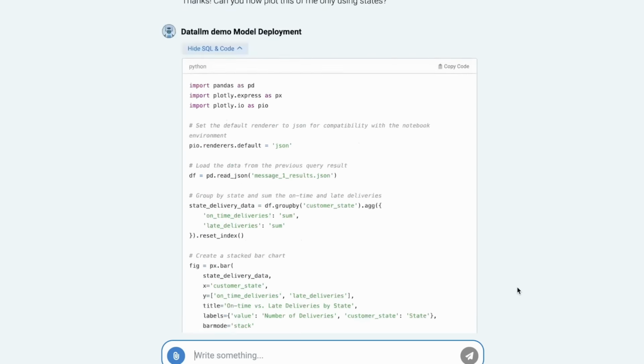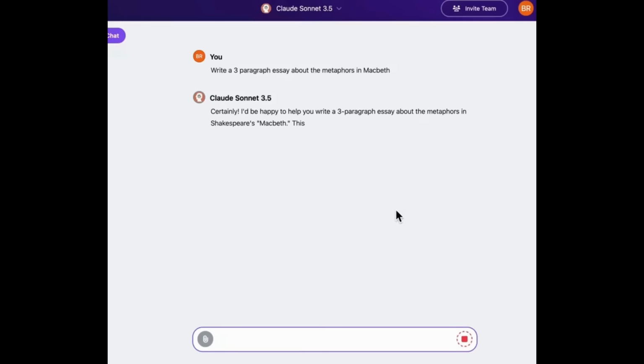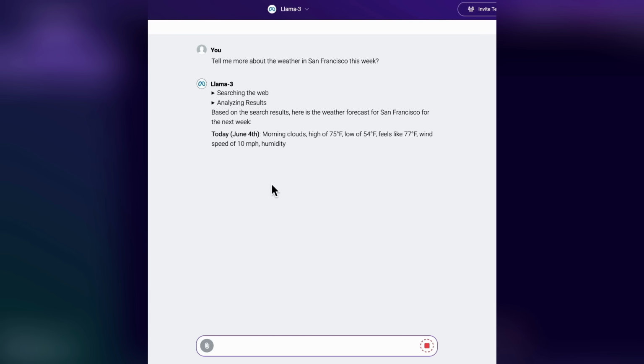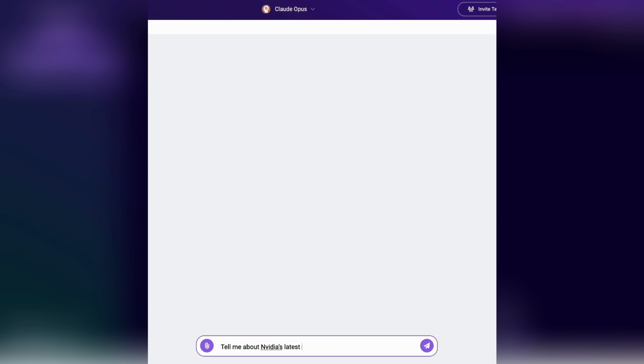It also has a useful humanize button, so you can transform the output into a different tone and also bypass AI detection. Plus, it has web search, so unlike other chatbots, which might give you outdated information, Chat LLM proactively searches the web and gives you the most up-to-date information.